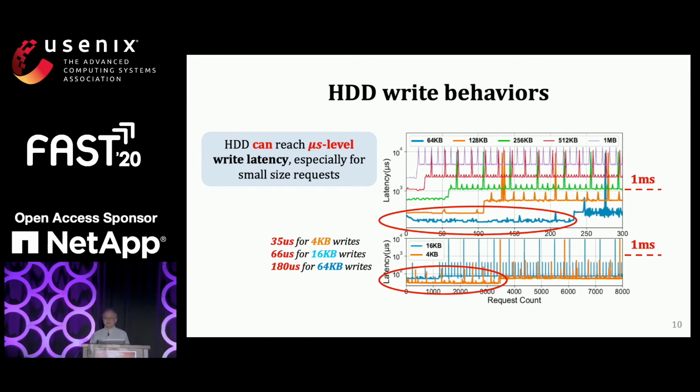So in particular, for small requests here, the latency can be as low as 35 microseconds, for example, for 4 kilobyte writes, and 66 microseconds and 180 microseconds for larger request sizes. So they're all obviously sub millisecond. That's what we want.